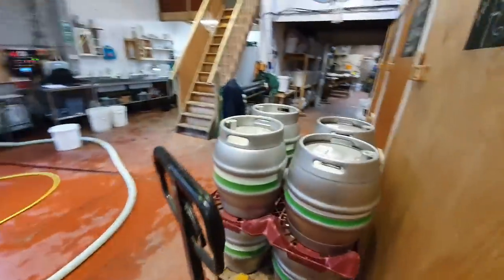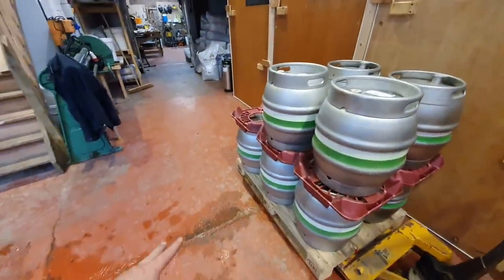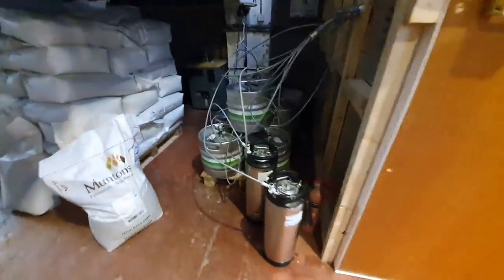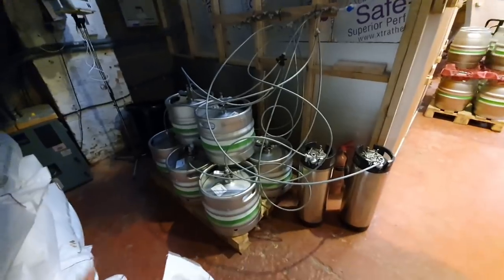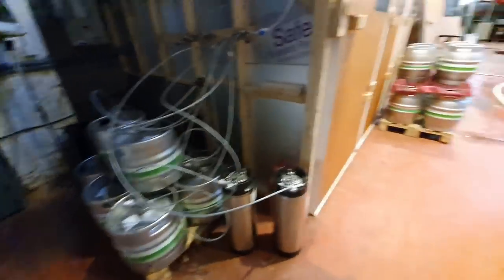200 cans of proof of concept, and then down the bottom, 900 cans of Vacant, which is a heck of a lot of cans, but it worked flawlessly. We've got a brand new batch of proof of concept here with Vacant Gesture beneath it. Around the corner, we've got kegs galore carbonating, Vacant Gesture and proof of concept being hit with CO2, ready to go on the bar from Saturday.